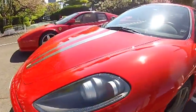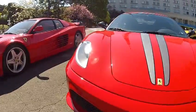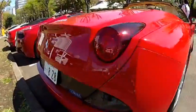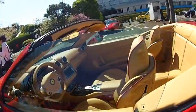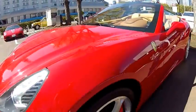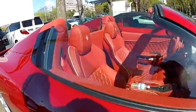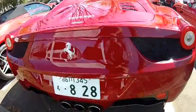I just hope nobody stops me from filming. Got a nice stripe there, and he looks like he's done something with his lights, too. Again, I'm no Ferrari expert. God, that's a beauty, isn't it? So 828 is his license tag.